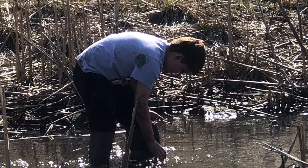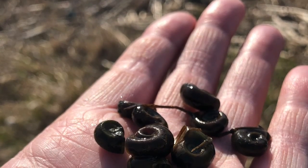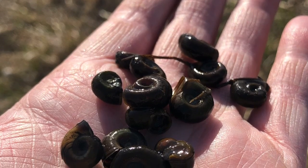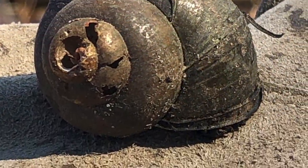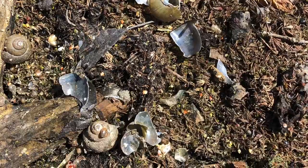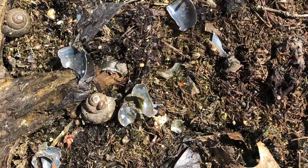If you're going to explore in a pond or a marshy area, it's a good idea to wear rubber boots. Micah found a ton of snails in a nearby pond here in Hastings. We found these large snails around Jensen Lake in Egan, right next to a muskrat den. So we know that muskrats were eating these snails for dinner.